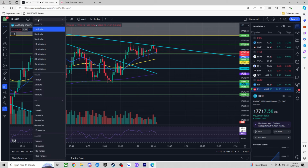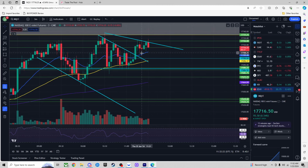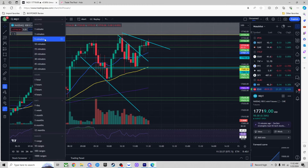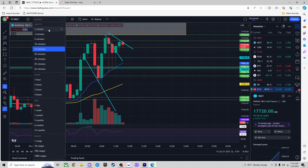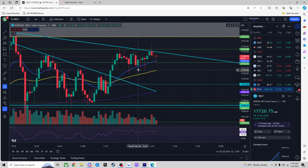All right, the 20 EMA on the 1 minute here is getting tested. 3 minute, just to give you guys an idea of the overall trend right now, still looking good, still trending up. 3 minute, 5 minute, all the way up to the 15 minute. Just chop city at the moment. Chop, chop, chop.